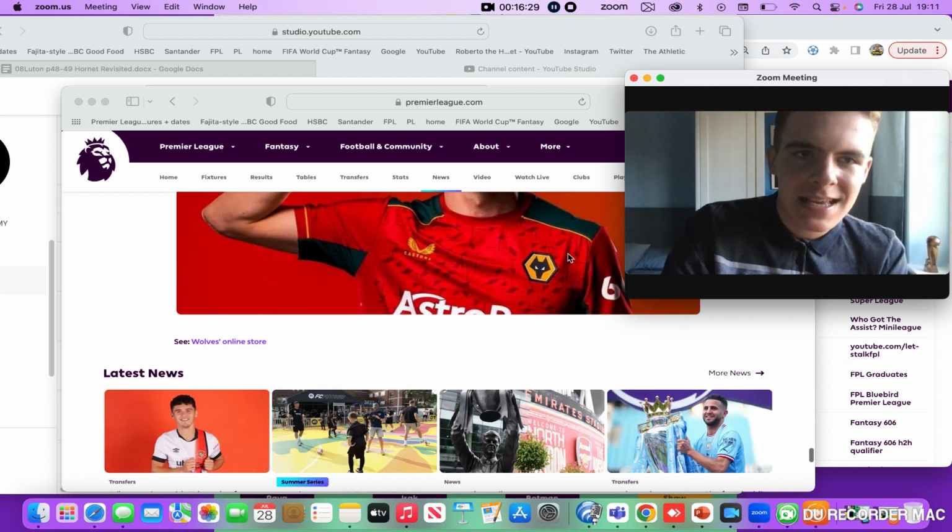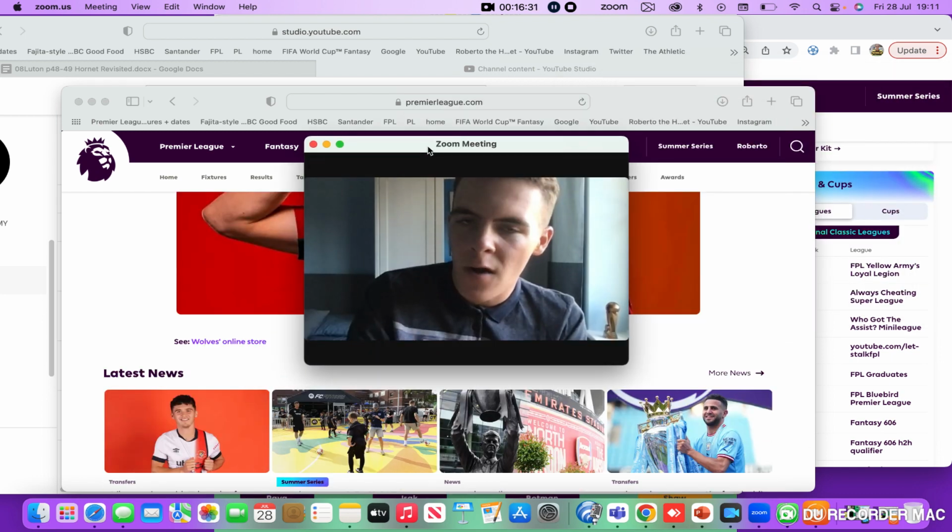So those are my kit ratings for the 23-24 season so far. Of course, there could be more that are released, but that's just where we're going to leave it.